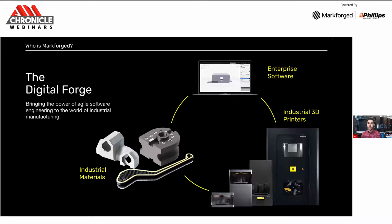When you look at Markforged, we're the creators of the Digital Forge. That's our fancy term for identifying our entire solution. We make printers, and we manufacture our own materials built specifically for those printers. We also have a cloud-based software solution that helps to manage your print farm, slice your parts, prepare them for the printing process, review analytics, and control your entire fleet. All these items are built seamlessly together to give a single user experience when you're talking about the full solution of additive manufacturing.